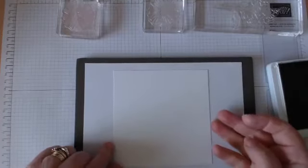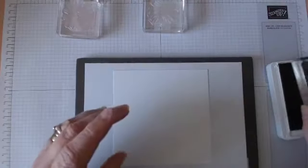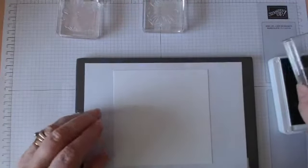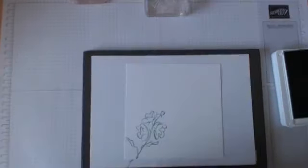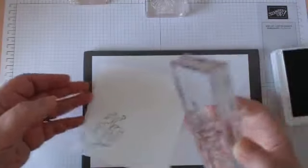Very pretty. So, what I'm going to do is I'm going to do some stamping in the corners. And you know that's one of my favourite things to do. So let's start in this corner over here. Yay! I think it's a lovely set. So I'm just going to pop that there. And then I'm going to pop another one in the top corner.